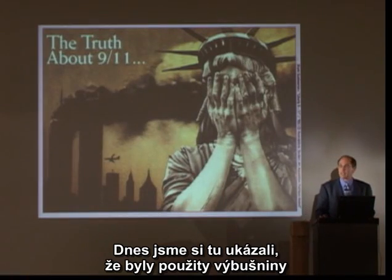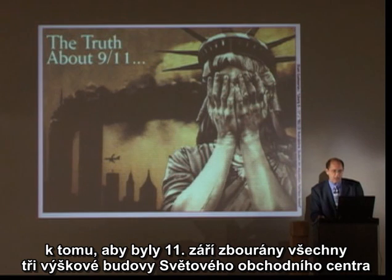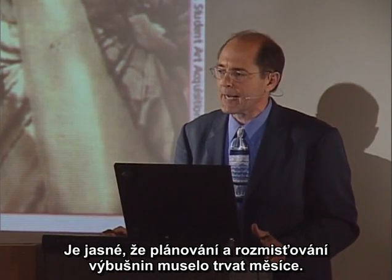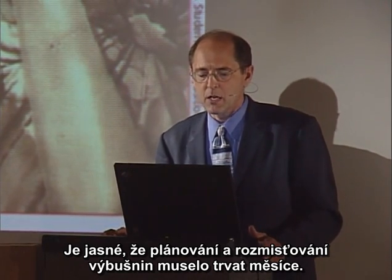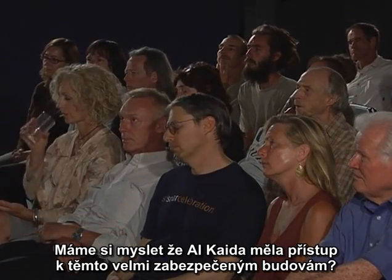We've shown here today that explosives were used to destroy each of the 3 World Trade Center high-rise buildings on 9/11. And it's known that it takes months of planning to set up and engineer and place these explosives. Do we think that Al-Qaeda had access to these highly secure buildings?